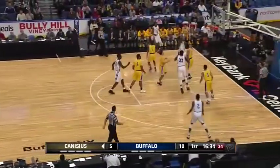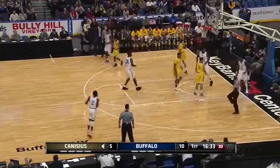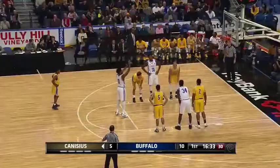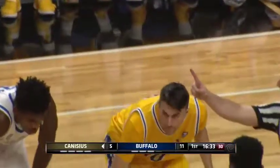Back the other way, the Bulls run, and let's see who this is going to be entering the game for Canisius. The Griffs' number 10 in just a moment here after the free throw. Savadonich. I have to say his name. Why did Valenti pick up that second foul?